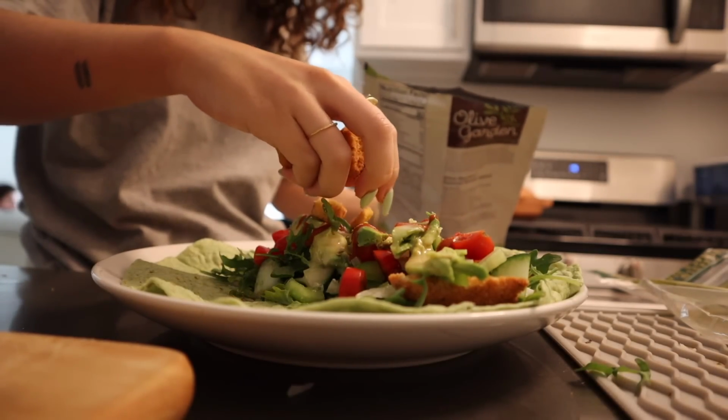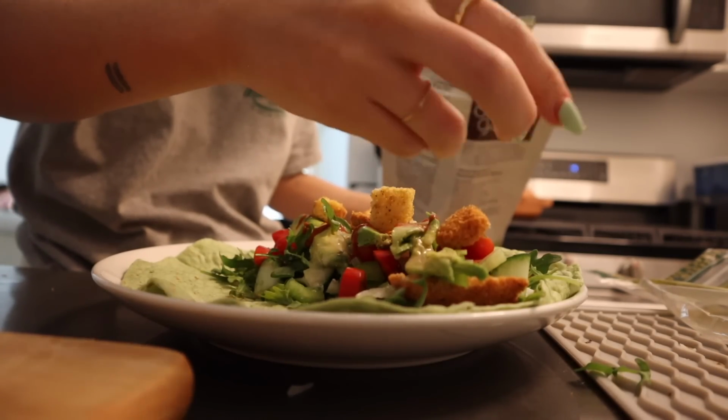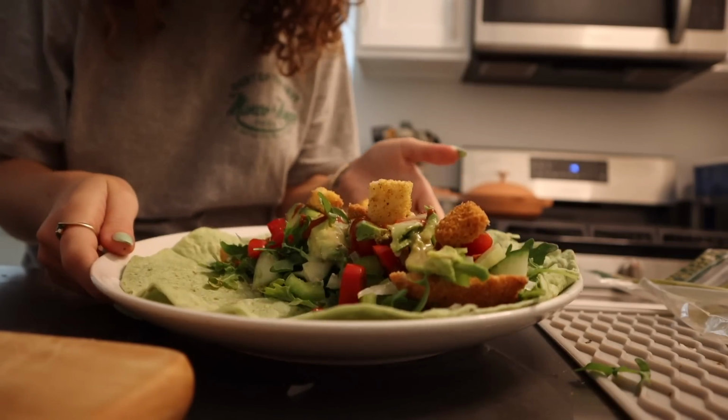And a couple of croutons just to finish us out. And that's it. That's the wrap. Shall we try this? Also, I brought the extra cucumbers over here to snack on. Just gonna wrap it up the best I can.